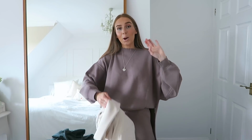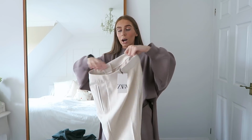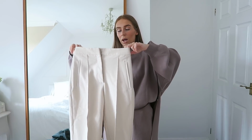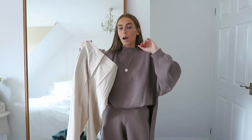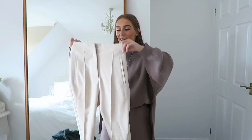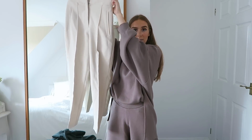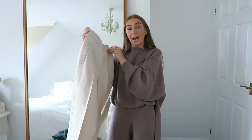And then going back to what we all know I love, neutrals, I got these trousers, which yes are kind of similar to trousers that I picked up from Zara before, but I just love this kind of trousers so much. I just have to show them, and I know some people have very similar style to me, so you will probably be glad that I'm showing these. So these are just some simple cream trousers. These I got in an extra small and they were £27.99 and I absolutely love them.